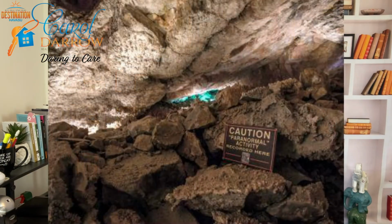And if you're brave enough, you can take the Spook Tour, where you can go in search of the spirits that are said to haunt the caverns.